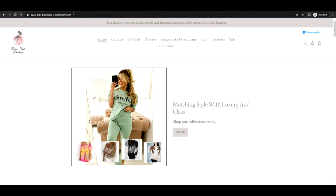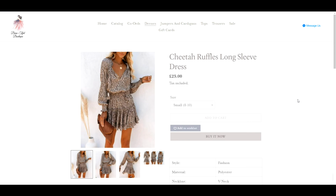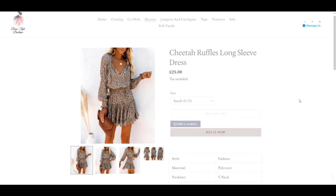The next thing that I've noticed is that you have yet to have a custom domain here. You can actually purchase domains through Shopify directly, or you could go to something like GoDaddy. But not having an actual domain, just having the .myshopify.com, is going to turn away customers because it doesn't look very professional.